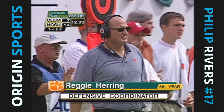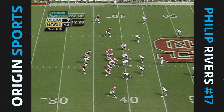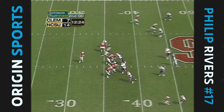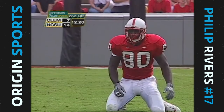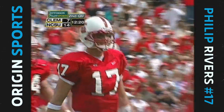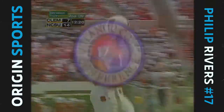Third down coming for the Wolfpack. They lead it here 14-7. Looking at third down and 8. Wants the slot receiver to the top side. That's Willie Wright. Here's the pass, right through his hands. Wide open too, Doc. Yeah, he had it. Put a little mustard on that one. A little mustard on this one.